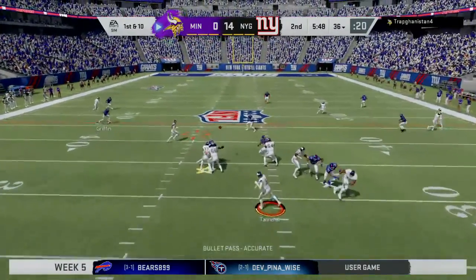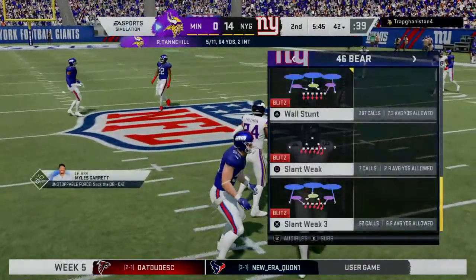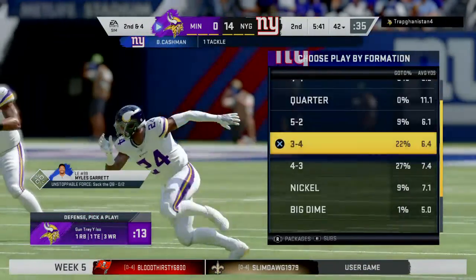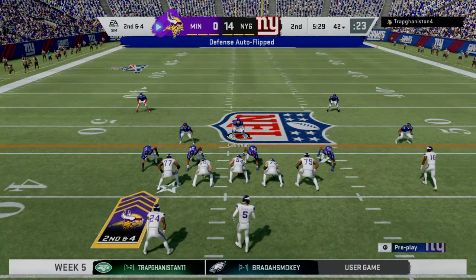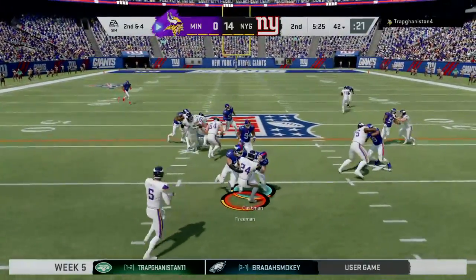A shotgun snap for Tannehill. He'll find Royce Freeman, the running back. It'll be a gain of 6, and it'll be second down. Everyone's got to be able to catch the football. Doesn't matter what position you play, but if you're on offense, be aware a ball may come your way. 6 yards was the pickup on the last completion, so here's second and 4.